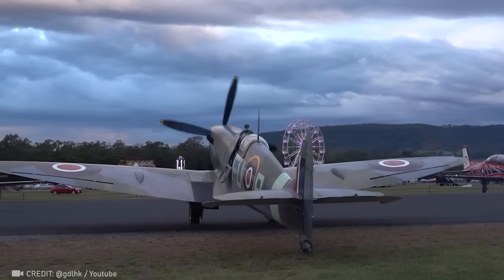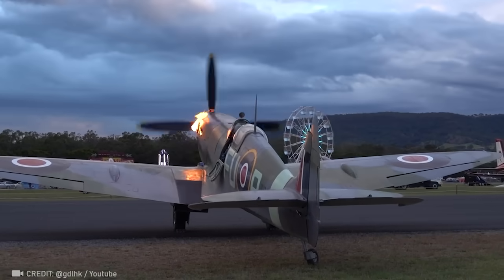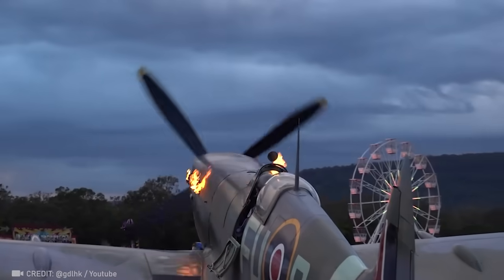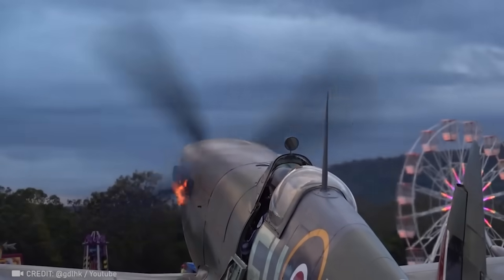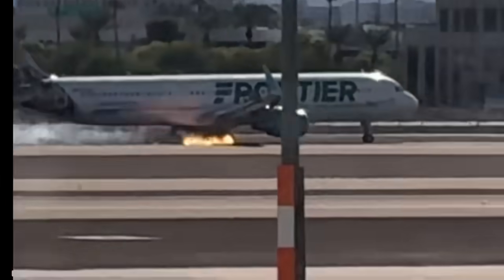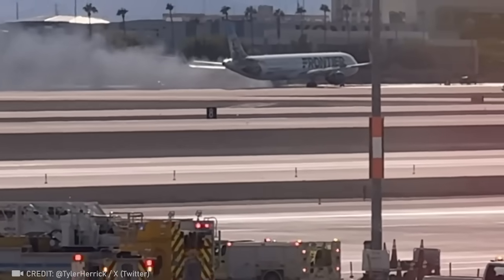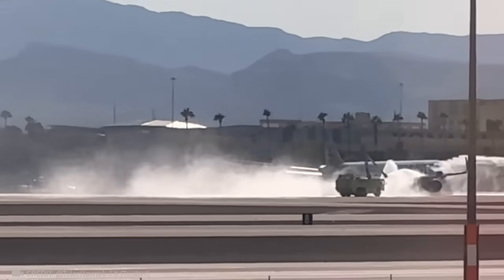This is a World War II Spitfire, and now you'll see where it got its name from. Because it literally spits fire. This landing was a true test of skill and concentration for the pilot. Luckily, not even an engine fire stopped this pro from landing safely.